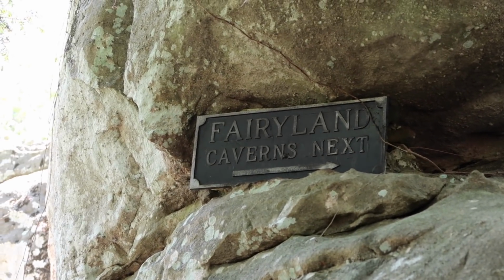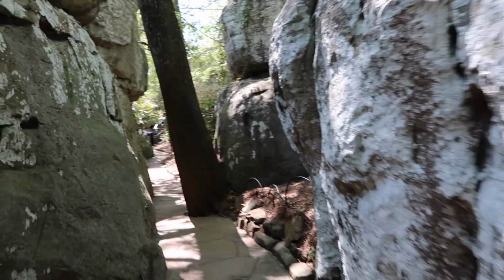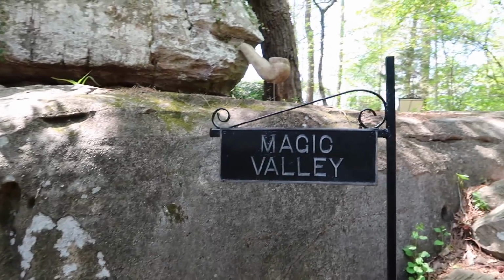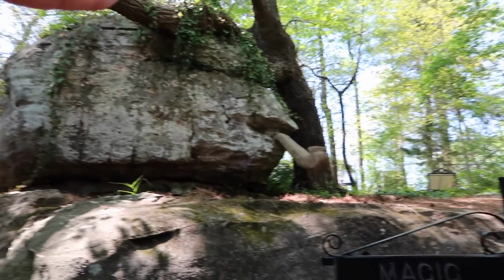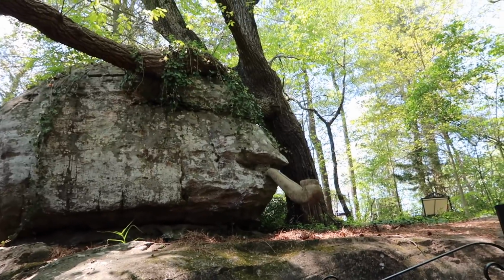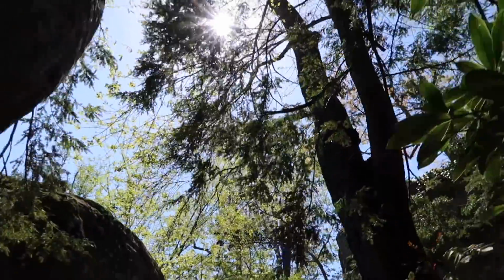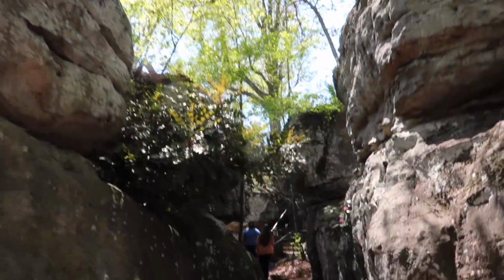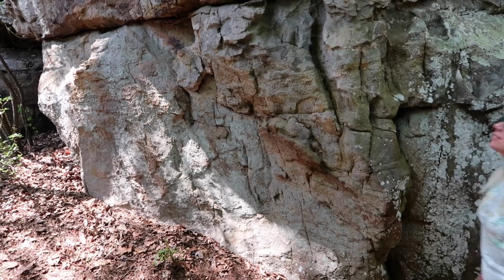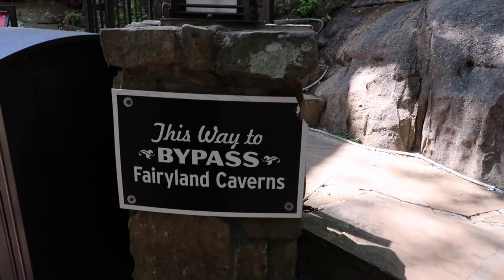The Fairyland Caverns are what I've been most excited about. This way next. Mind the tree. Magic Valley. Sam, it's Magic Valley. It looks like this stone is smoking a pipe. Come and look at this. It does. This way to bypass Fairyland Caverns? Yeah, we're definitely not bypassing.